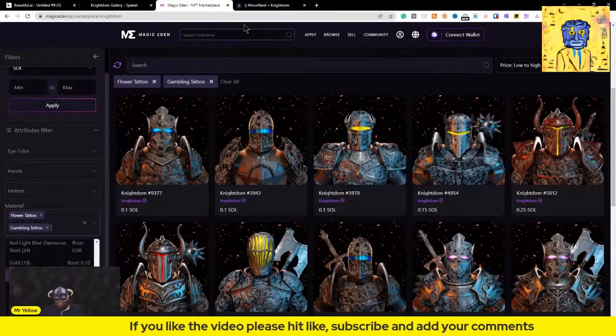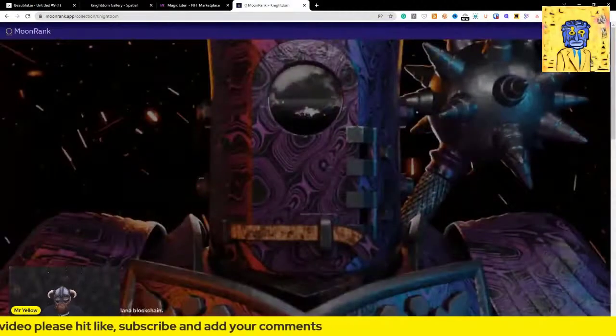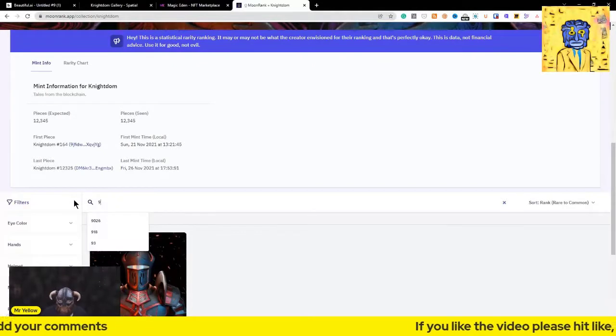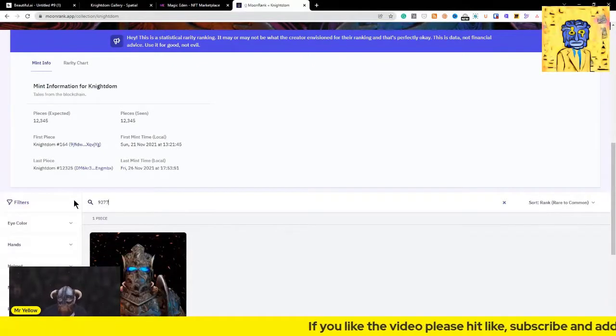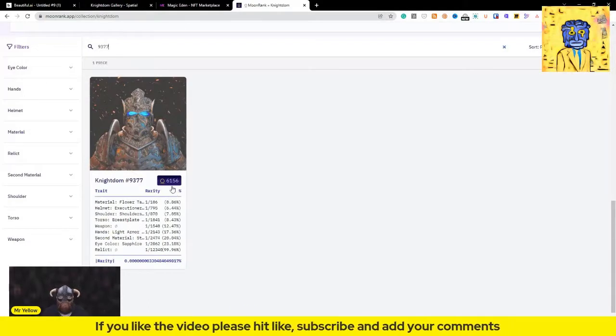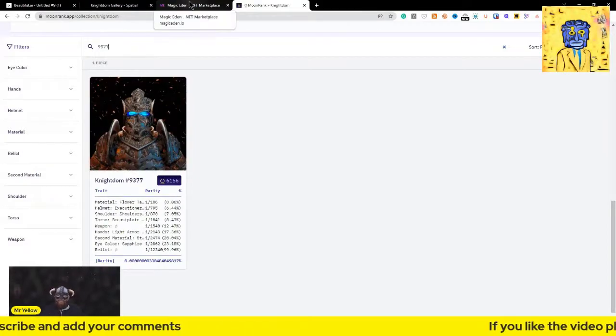So we've got 9377 there. I'm just going to go into Moonrank, into the Knightdom area of Moonrank, and put in 9377. And what that's going to do is give me this ranking. So this one, 9377, is ranked 6156. So 6,000, roughly 50% of the collection. Okay.